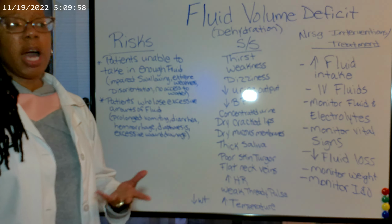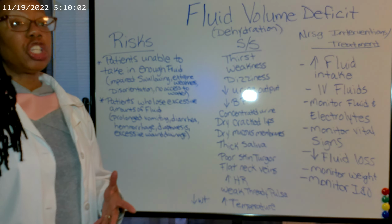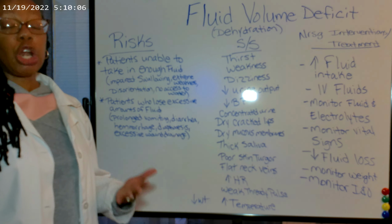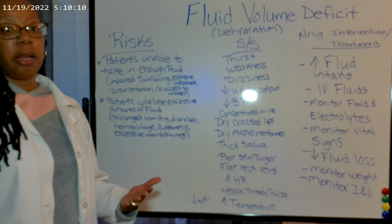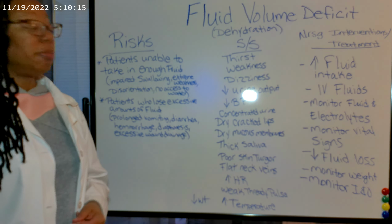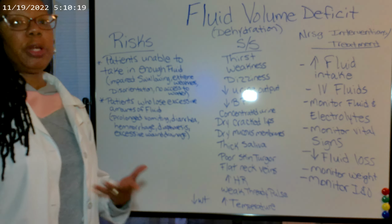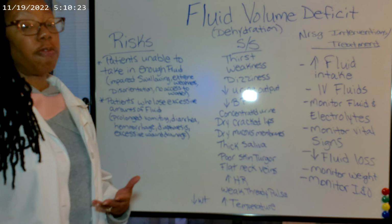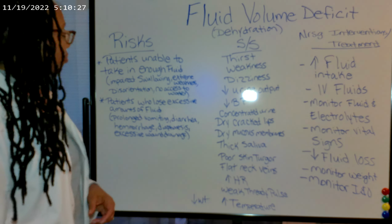Disorientation. So you might say, why disorientation? Think about your dementia patients. Your dementia patients are going to probably forget to drink enough. So if we're not encouraging them to drink, they will likely forget to drink and not take in enough fluids, which can then put them at risk for fluid volume deficit. And no access to water. Obviously, if we don't have access to water, we can't take in the proper fluids that we need to maintain our body.